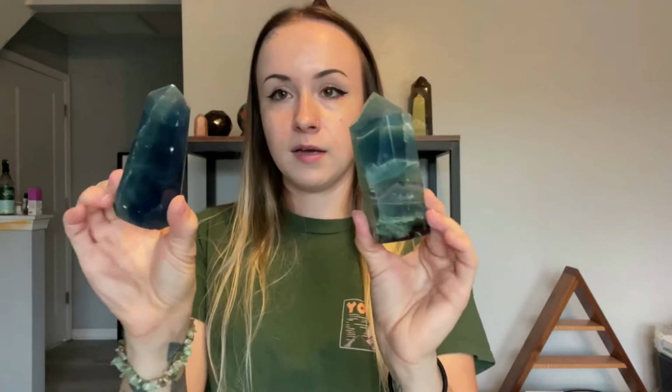This one's definitely from Forgotten Rarities. This one is from my own shop, even still has the price tag. But this is like one of the most vibrant blue ones. Winifred is chasing her tail on her tower. Anyway, blue fluorite. I'm always a sucker for blue fluorite.